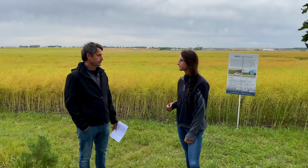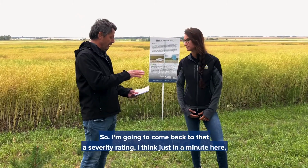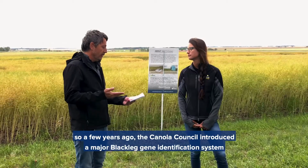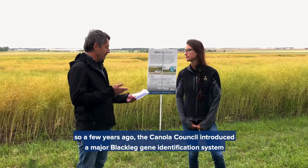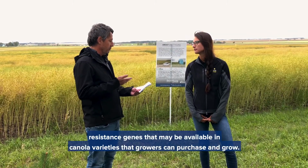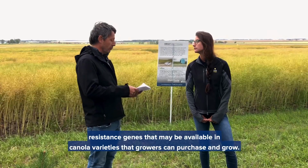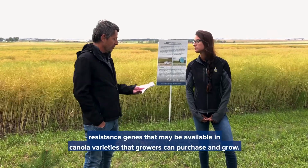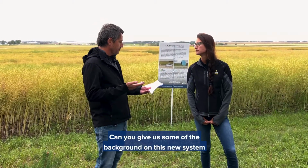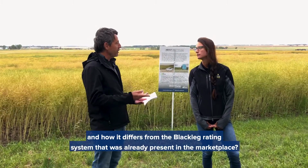Well, interesting. We're going to come back to that severity rating in a minute. But before we get there, a few years ago the Canola Council introduced a major blackleg gene identification system, which describes major blackleg resistance genes that may be available in canola varieties that growers can purchase and grow. Can you give us some of the background on this new system and how it differs from the blackleg rating system that was already present in the marketplace?